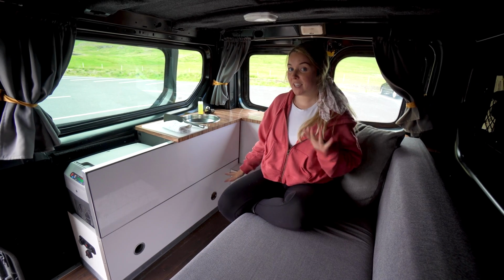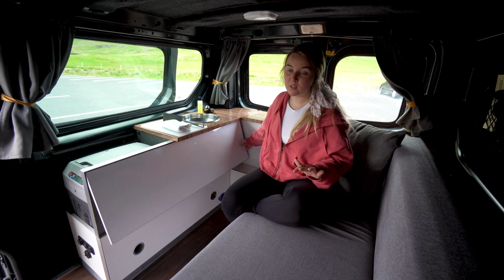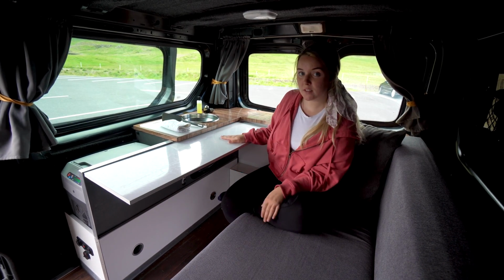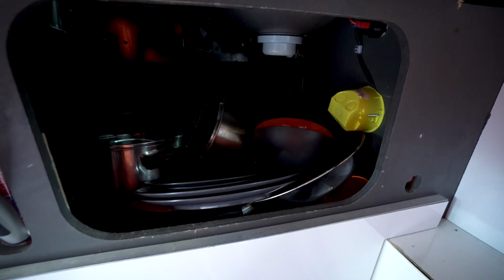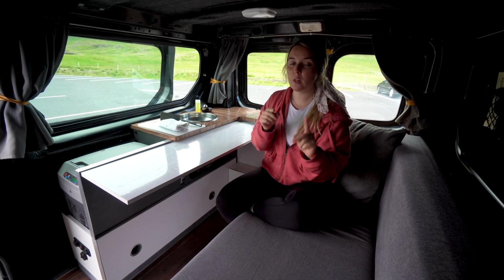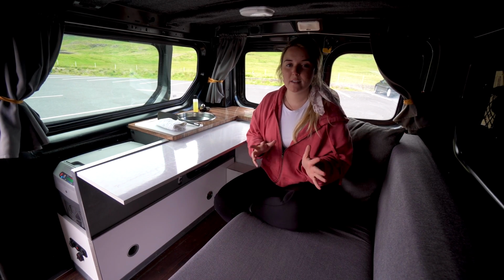So back here we have the kitchen area, and to convert your bedroom into a kitchen, just pop your table up, sticks right there. And then below here we have dishes, we have a skillet, a pot, a kettle, 2 sets of a large dish, small dish, bowl, and then 2 sets of silverware, as well as some cooking utensils, spatula, whisk, things like that.